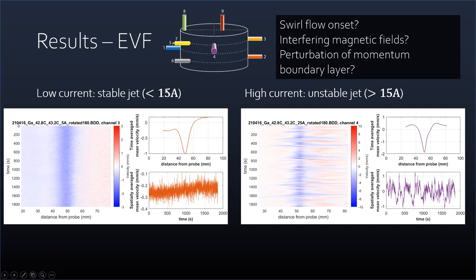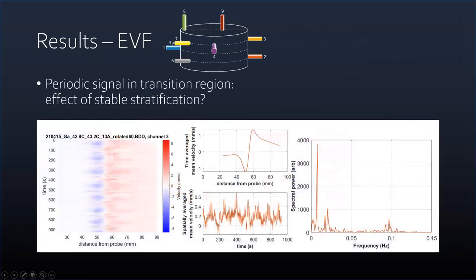Anyway, I want to focus on what happens near the transition. If you're very close to the transition region, we get this strange periodic signal that seems to have multiple peaks. One idea that I had is that this is caused by stable stratification. If you look at the temperatures here, I've actually imposed a light, stably stratified setup where the top temperature is slightly warmer than the bottom temperature. The reason for this is that if you have any kind of destabilizing temperature gradient, convection is likely to dominate the system very quickly. So I've tried to do a stabilizing gradient in order to counteract that.